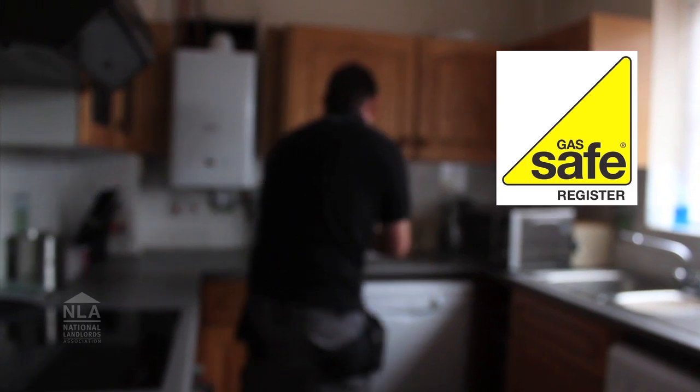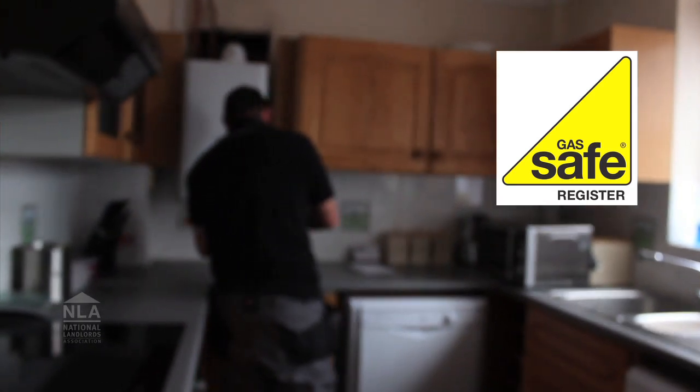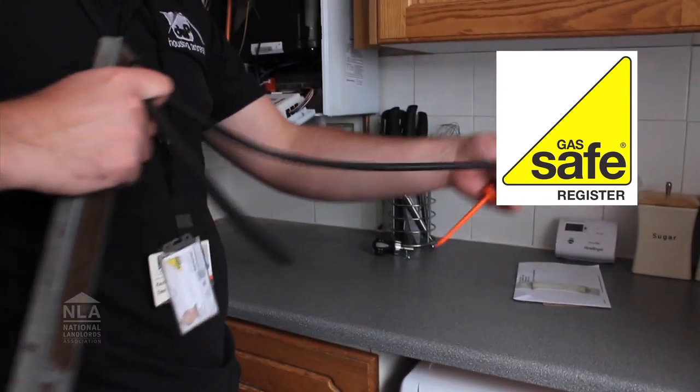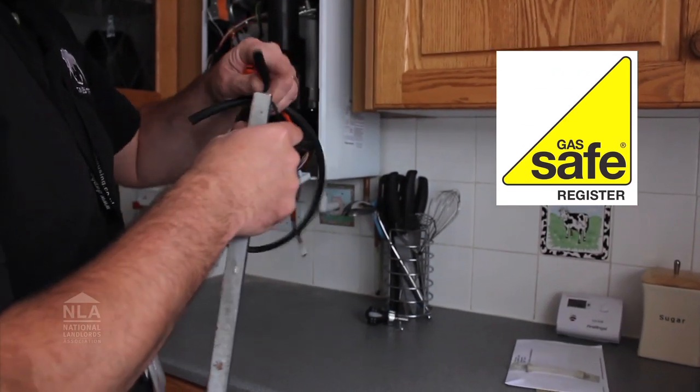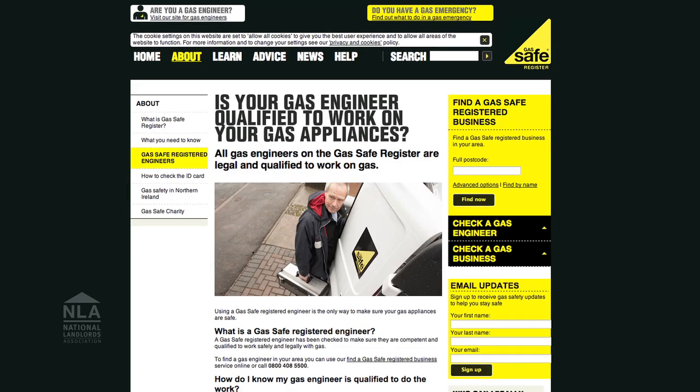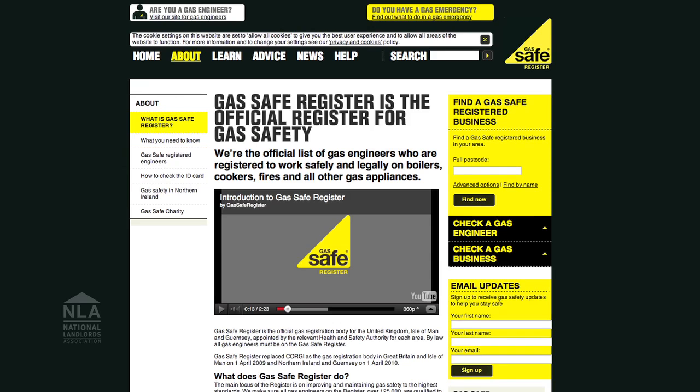Gas engineers will often have a range of qualifications that allow them to carry out specific types of gas work. It's important to check that they are qualified to do what you need before you book them. You can search for businesses and engineers in your locality on the Gas Safe Register website, where you can also see the classes of work they can do, such as cookers, pipe work, boilers or LPG.